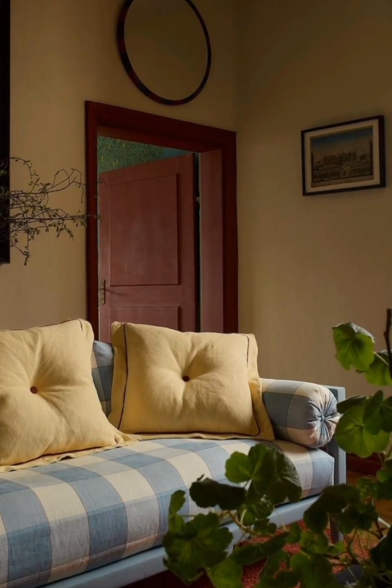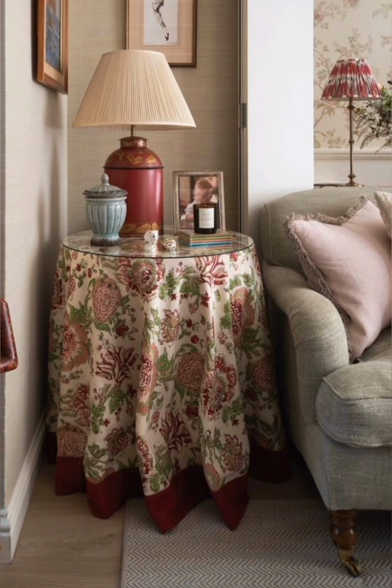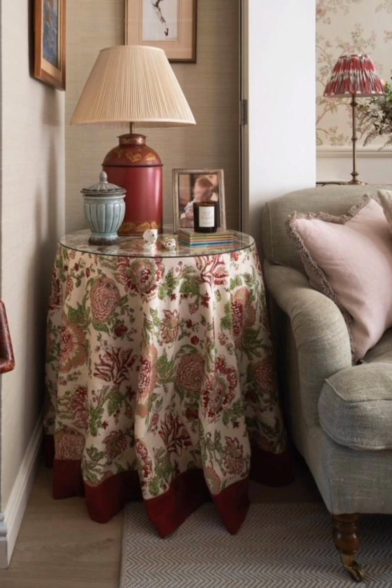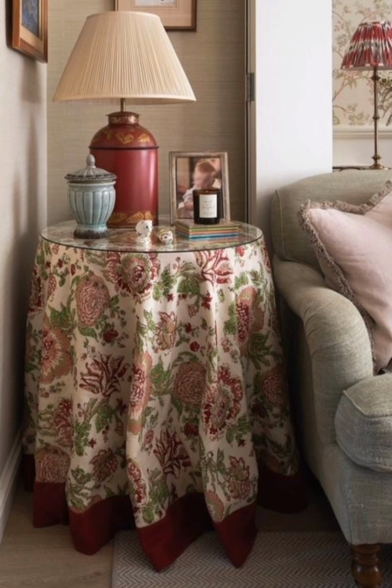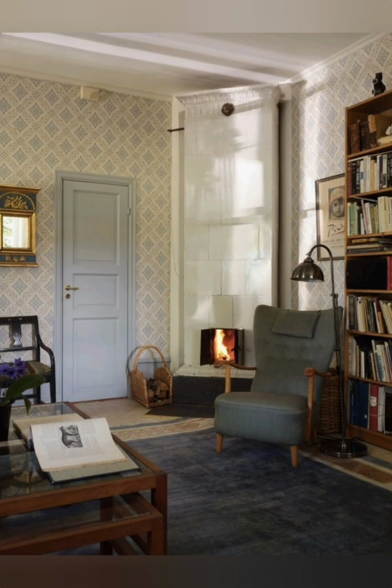Vintage interior decor is all about bringing warmth, personality, and history into your space. Whether you choose to focus on a single era like 1950s retro or 1940s cottage charm, or mix styles creatively, vintage design adds depth and meaning to your home.